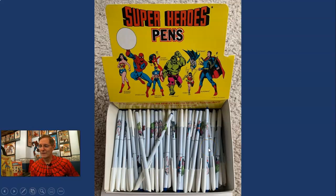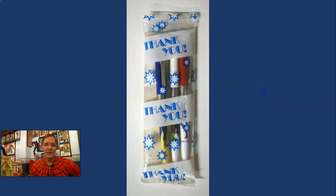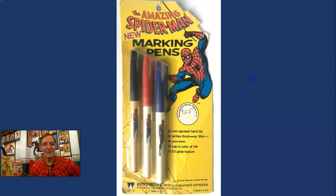But the stick ones were made by the U.S. Pen Company and featured a lot of different characters. The click ones were also found sometimes in these strange generic packages that said thank you on it 3 times. And it looks like they were either like an award that you won for doing some type of fundraising, or maybe some other kind of promotion where they were giving these away to people. But thank you, here's your 3 superhero pens, including the Spidey.